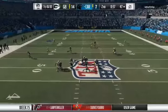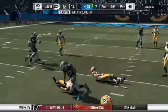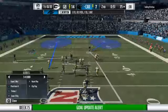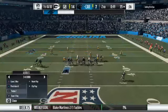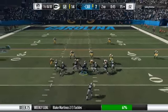Now a first down throw for Newton. Benjamin with it over the middle. And he's brought down. They pick up 12 on the play there, and they move the chains. First down now, but that clock rolling.